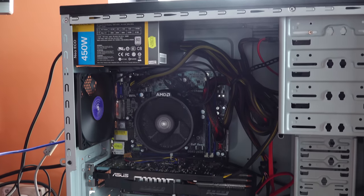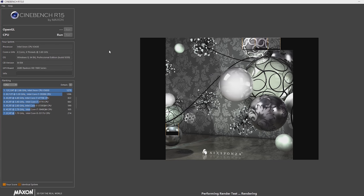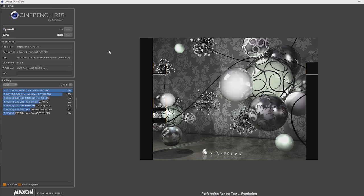So we've just overclocked the CPU, and that's 3.8 gigahertz. It gives us a score of around 450 Cinebench points. And the GPU is also overclocked max on the sliders with the current BIOS.